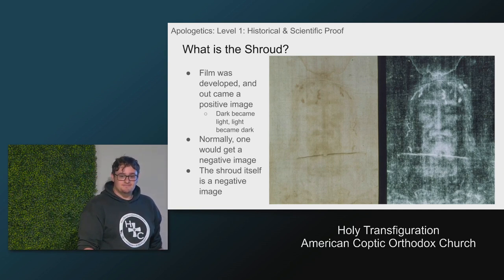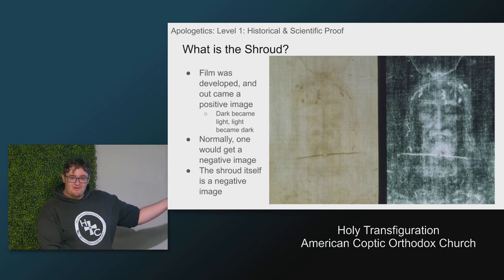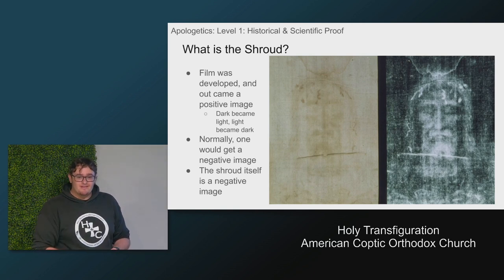Wait, so why did they? Because normally you get a positive image from taking a photo, and this is negative. Yeah. He develops a photo from a negative to... I'll explain that a bit later.